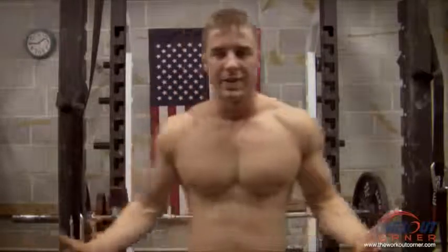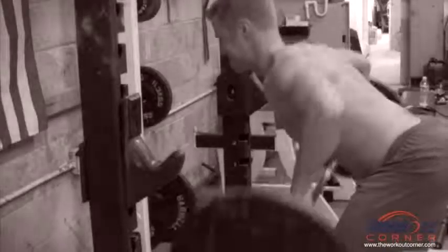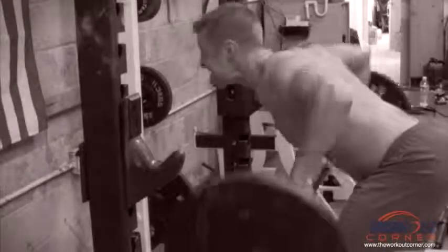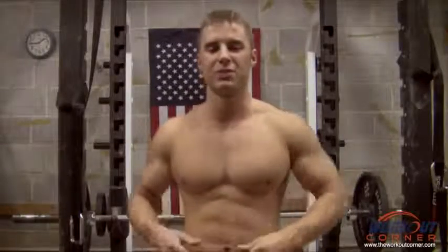Next is bent over rows, and these are another great exercise that you can put some weight on. They're going to add some thickness and mass to your upper back, really build that out. So bent over rows are a good one to work on, and a complementary exercise to bent over rows is T-bar rows.